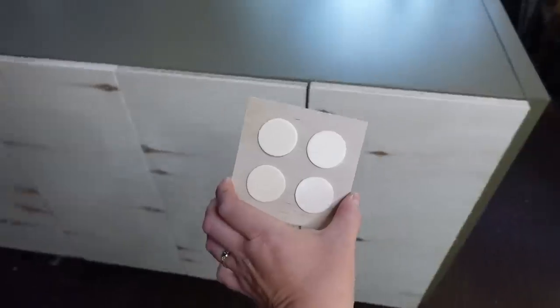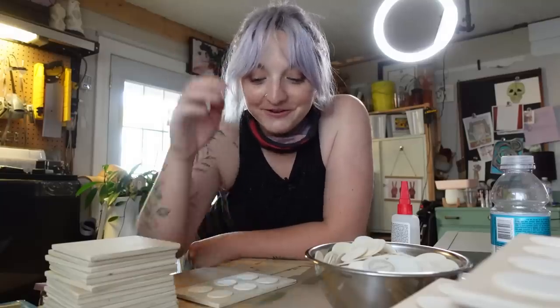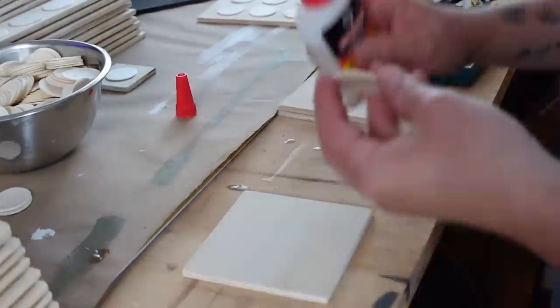I am so excited with the way that this project is turning out. I think it looks so cool. I have a lot of gluing to do. Like, this needs to be done tonight to make my deadline. So I will be watching a lot of anime and we are just gonna be gluing wood circles to squares all night long. Okay, wish me luck, friends. See you tomorrow.